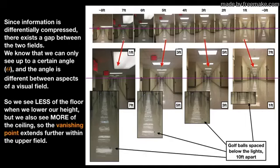Same thing here. Again, at different heights, you can see how I'm compressing different information. So when I'm 8 foot tall, the ceiling is getting compressed, and as I get down to 1 foot tall, or 0 feet, or essentially half a centimeter off, the floor is getting compressed. And this is just an aspect of how our vision works. It has nothing to do with curvature.